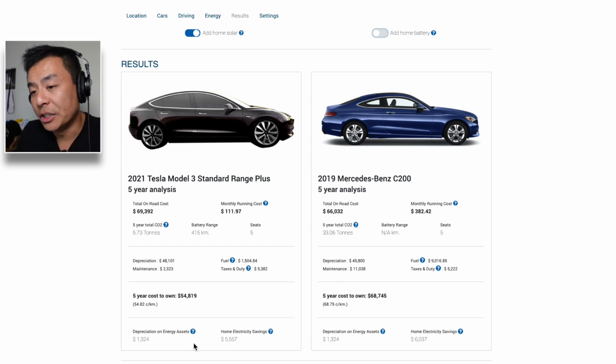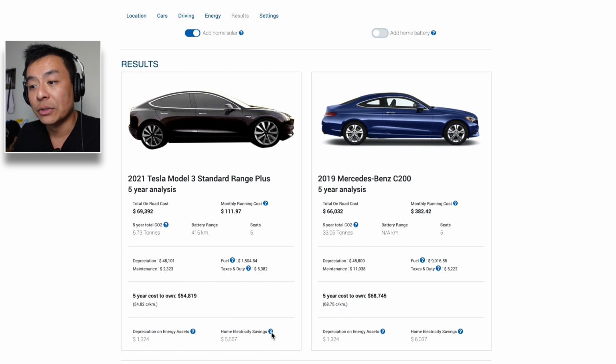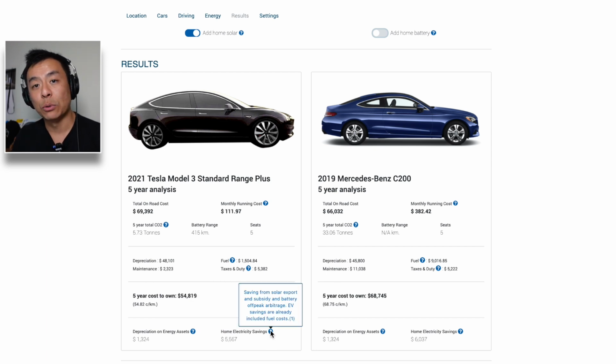and you save $5,567. And what's depreciation? It says equivalent spend on assets depreciated on a straight line basis over 25 years for solar and 10 years for battery. That's taking into account the average warranty period for solar and battery, 25 and 10. And then home electricity savings, saving from solar export and subsidy and battery off-peak arbitrage. EV savings are already included in fuel costs.